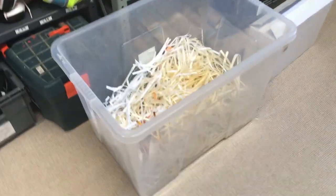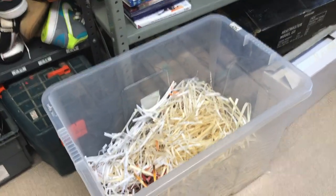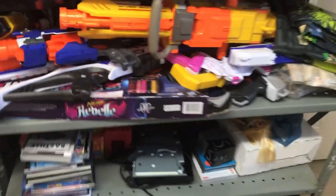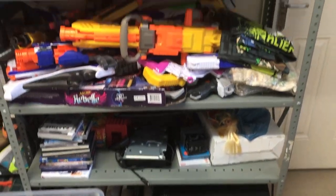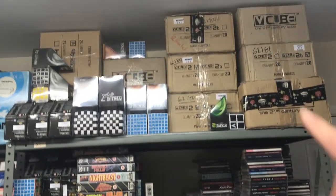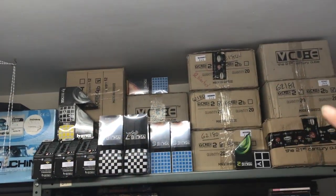I still don't really have a place to put the shredded stuff for void fill. I'm going to have to think about that. And here's the bay that we sorted out earlier of stuff that's just come in, as you can see. And cubes are stowed up the top.